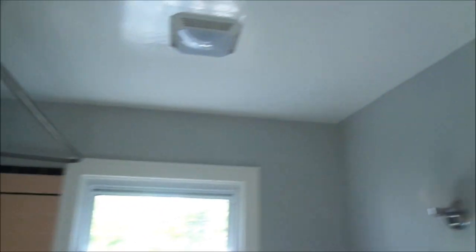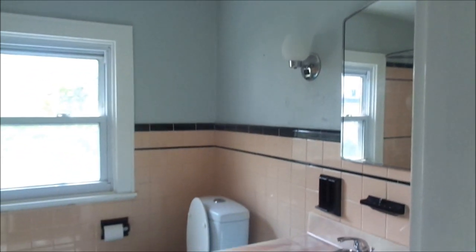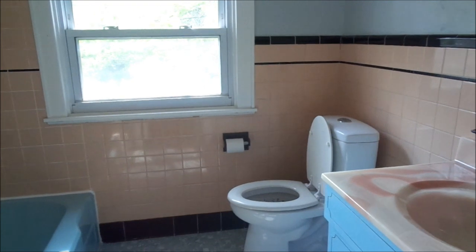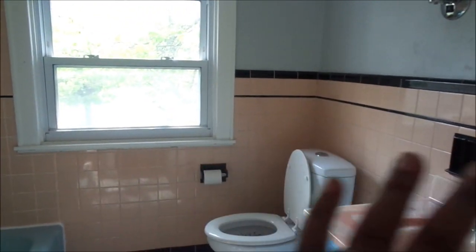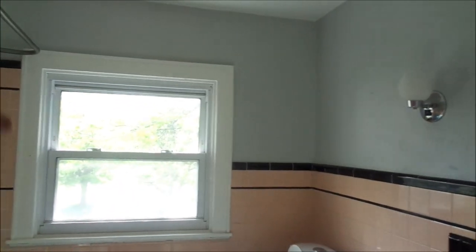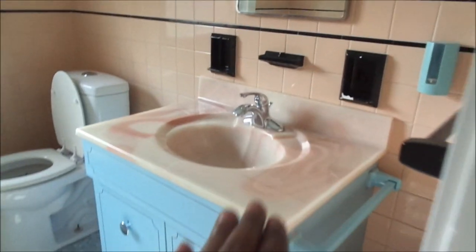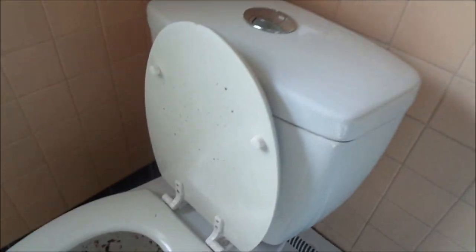And then this is the second floor bathroom. I am absolutely going to keep the tiles. And here, I think I'm going to paint the tiles white, and then paint the walls itself. I'm thinking about doing a wallpaper treatment on the sheetrock and then painting this white. We're gonna get new counters, new faucet, definitely new toilet. Ugh, don't wanna see that.